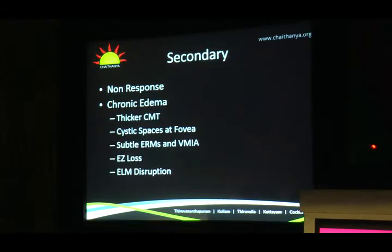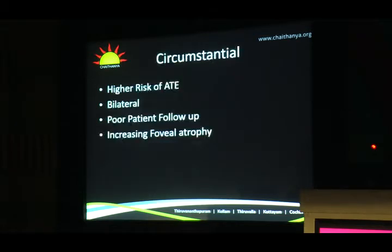The secondary is that when you see non-response, you give anti-VEGF, again 3 injections, then you have to switch over. The sustained release Ozurdex might be a better response. Features of chronic edema: thicker CMTs at presentation, large cystic spaces of the fovea, ellipsoid zone loss, and ELM disruption may be features. Structural changes that can let you think of going in for a steroid rather than an anti-VEGF initially. And the third is circumstantial changes.